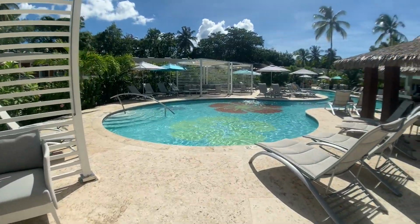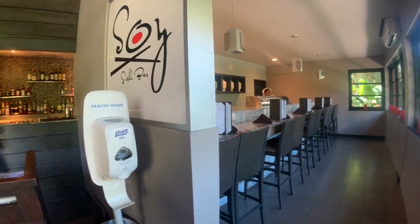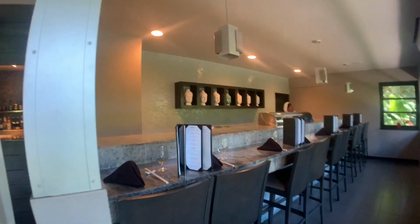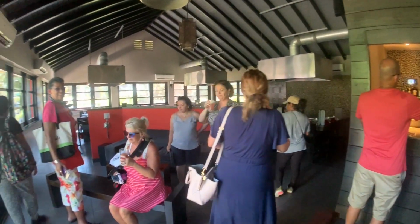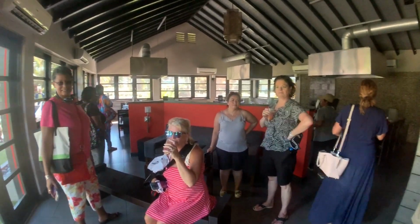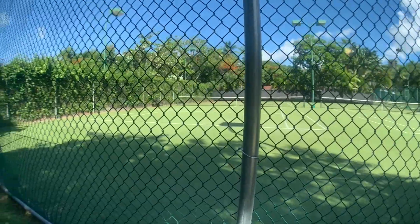And then up from the lagoon pool is the bar. This is the sushi restaurant, which is not open at the moment. And then next door, we have two restaurants in one. We have Kimonos, which is our Japanese takoyaki. Kimonos requires reservations. And then we have Soy, which is our sushi bar. There's a tennis court if you like tennis.